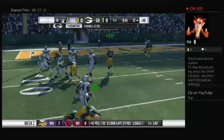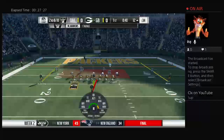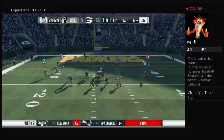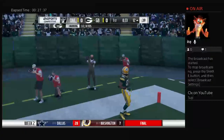Looking for a cutback lane, but nothing there as he's met at the line of scrimmage. Call it no gain on the play, and it'll be 2nd down. Manning to throw on 2nd down. And his throw here is incomplete.